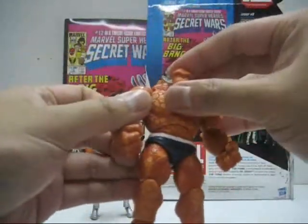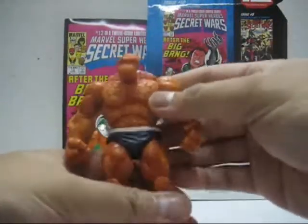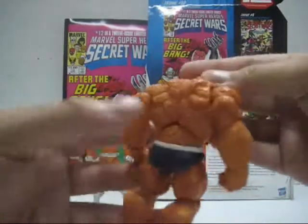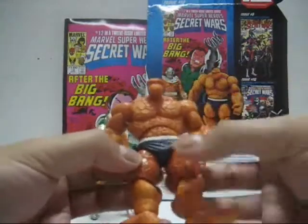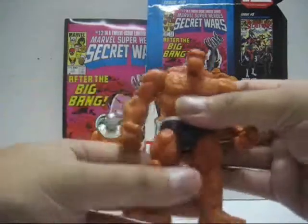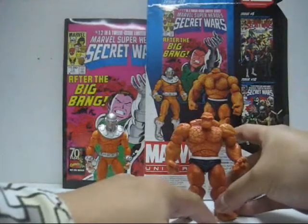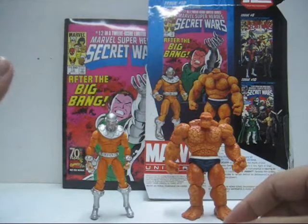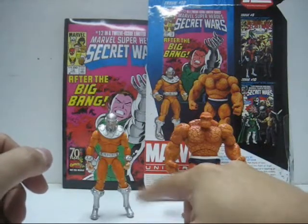So overall, this figure is actually not bad. Just the joints are a bit iffy, not something I really like, and some parts of the paint job are not really well painted, especially on the thigh here, the hip joints here, the shoulders here. It's not really well painted, but the majority of the paint job is very well done. Bulldozer, however, is actually quite simplistic, but also very nicely done. But I really am disappointed with the deformed ankle, on the left ankle there.